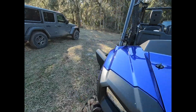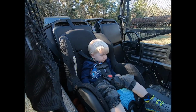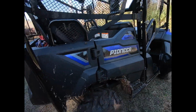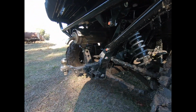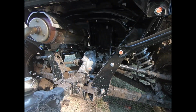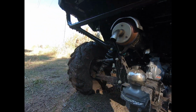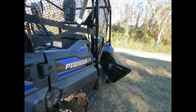Here's a little interesting fact about our treacherous trail ride. It's smooth enough to allow the little guy to fall asleep in his car seat. So, suspension on the deluxe model is pretty good. Pretty smooth. Ground height could be higher, but we don't do this too often, so it wasn't a big deal. That guy caught a little bit of mud coming down on the hitch. Probably should have taken that out. Forgot that it was actually on there. But other than that, Pioneer 704 is doing very well.